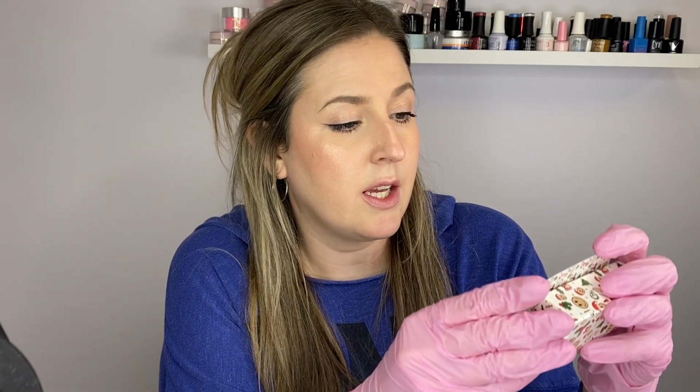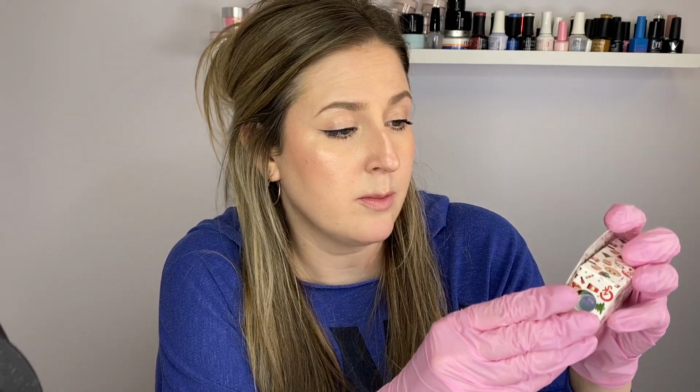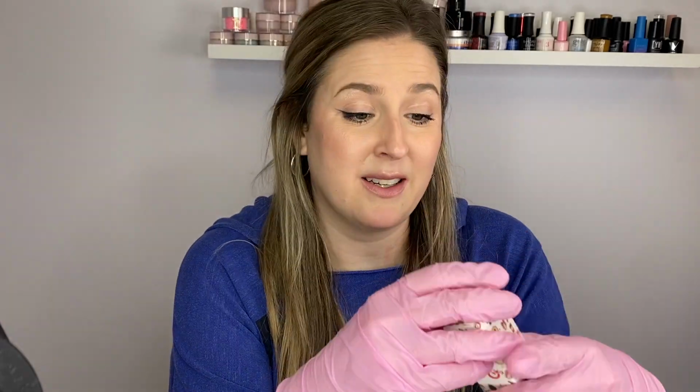Go to 16. Day 16 challenge. Show off your nail tech space. Whether it's in the salon station or your home setup, let's see where the nail magic happens. That's going to be a no for me because my stuff's a mess. But we got another polish here. Let's see what we got.